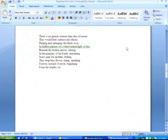All right, let's start with the first line. When you read that first line, are there any vocabulary words that you're not sure of? I'm pretty good on the vocabulary, but it says there is no greater treason than that of reason. What does that mean? I know what treason is. I know what reason is. Those seem to be important because they rhyme.